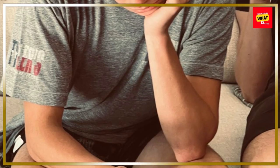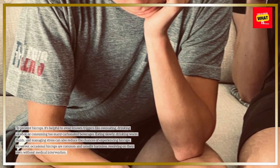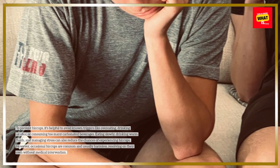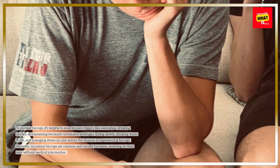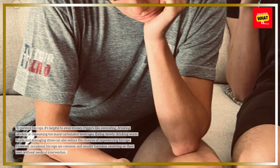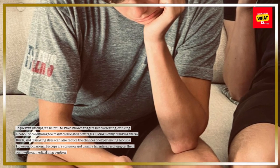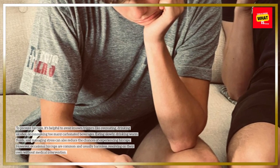Preventing hiccups in the future. To prevent hiccups, it's helpful to avoid known triggers like overeating, drinking alcohol, or consuming too many carbonated beverages. Eating slowly, drinking warm fluids, and managing stress can also reduce the chances of experiencing hiccups. However, occasional hiccups are common and usually harmless, resolving on their own without medical intervention.